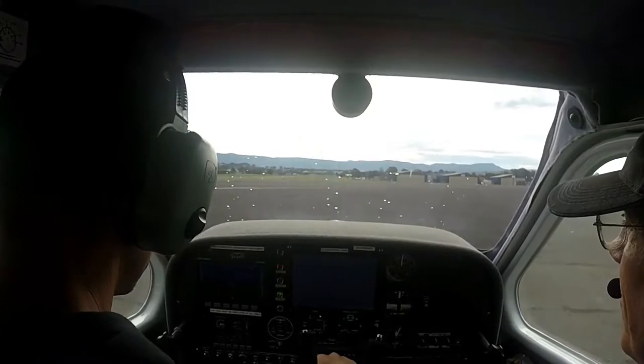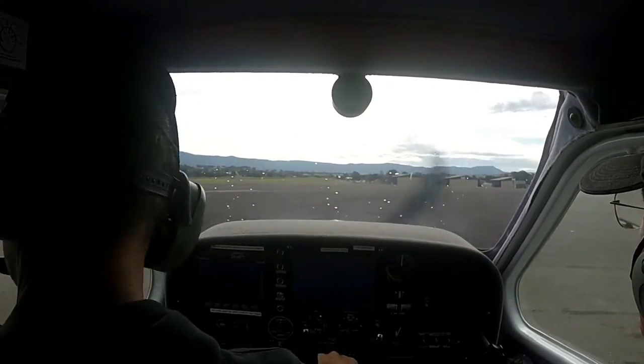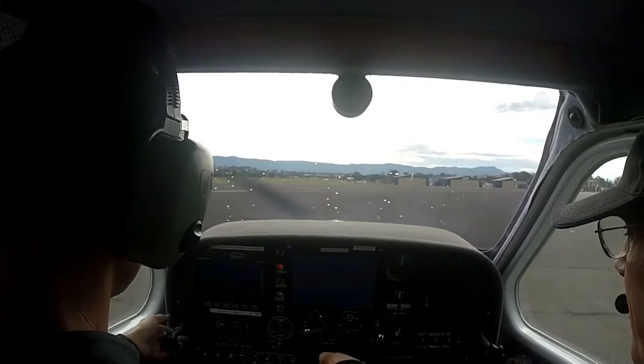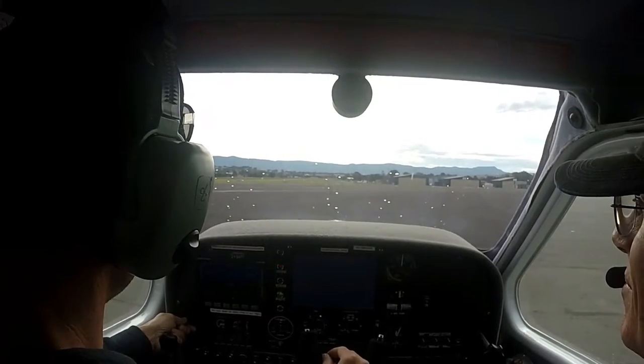Traffic Gauntlet 05 is rolling runway 34 for departure to the south, tracking direct now at 1500. Going on traffic.